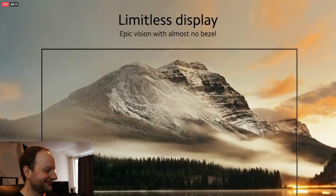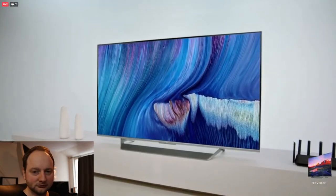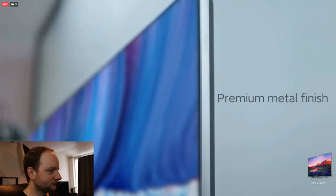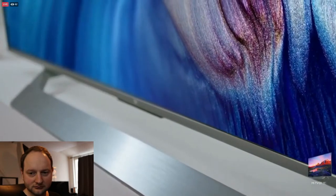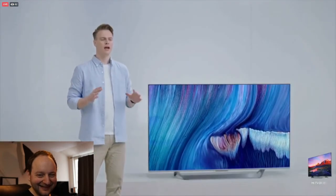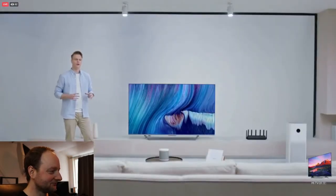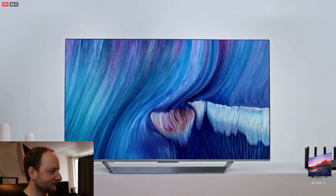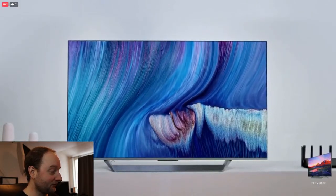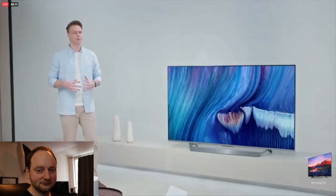The limitless display with almost no bezels ensures that you're seeing just the content you love, not the TV that's showing it. Of course, you will see the TV sometimes, so we gave Mi TV Q1 a premium metal finish and this sleek, minimalism-inspired support blade. We've specially customized this based on consumer research and feedback, and it looks great. Altogether, the result is a beautiful piece of hardware that will complement any room you put it in. Premium metal, the limitless display with almost no bezels, the sleek support, it really is a stunning TV, all supporting the enormous 75-inch 4K quantum dot display.